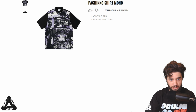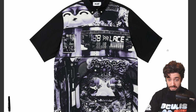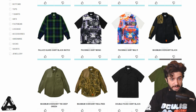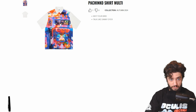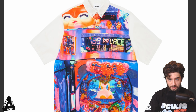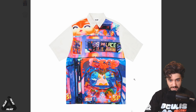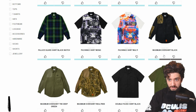The Pachinko shirt is the Japanese gambling DMT trip looking crazy shirt. A little bit too loud for what I'm looking for in my wardrobe, but I think a lot of people will dig this, certainly in either the mono or the multicolor. I feel like if you're going to go for this, you might as well just go big or go home. Go for this multicolored one. Looks absolutely insane. But the back, surprisingly, is very chill. A very mullet looking shirt.